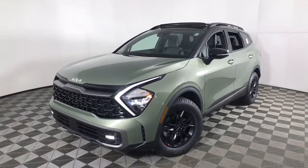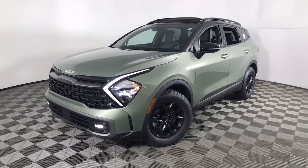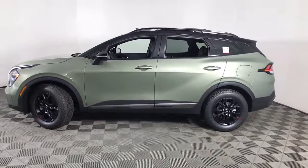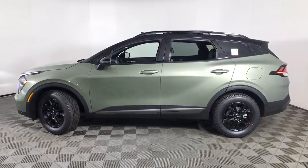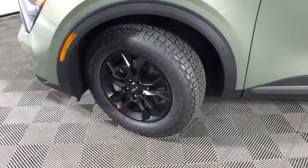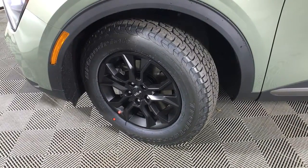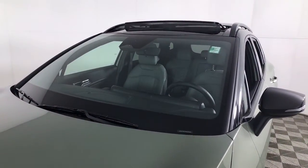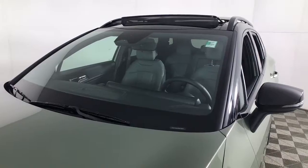You will be amazed by this 2023 Kia Sportage. Whether you're running errands or embarking on a family road trip, this sleek, can-do Sportage brings convenience, comfort, and confidence along for the ride. Available in front-wheel drive or all-wheel drive, this sophisticated, compact crossover prioritizes safety while delivering a sense of fun and adventure.